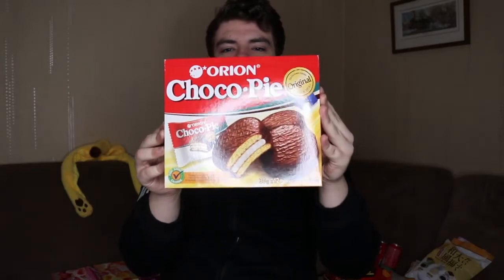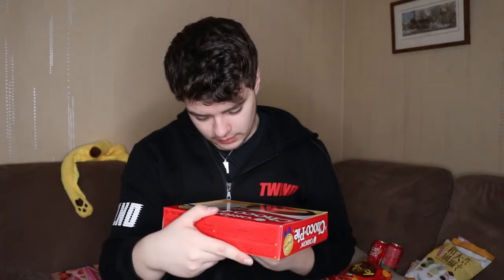This is the last but one snack to taste test. And this is the one I'm most excited about because it looks freaking delicious. These are Orion Choco Pies. Can you see the ring light? Look, it's a ring light. These are Orion Choco Pies. I don't actually know if these are Korean or Japanese.